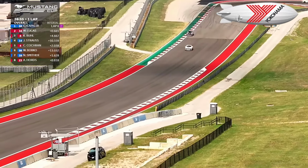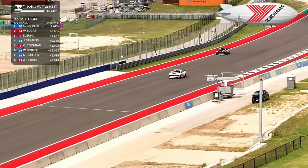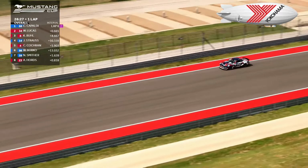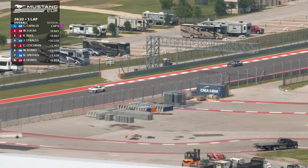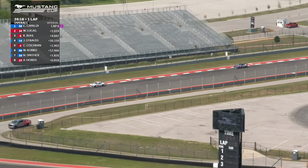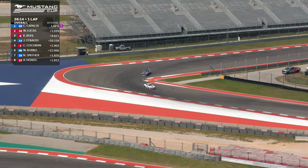This is the important corner, and immediately switching across to the middle of the track. Capaldi just trying to keep Lucas from getting in those tire tracks. So I think I may be reading into this maybe a little bit too much, but Craig is taking the middle of the road down the front straightaway, and that prevents Will Lucas from taking that middle road down into the brake zone.